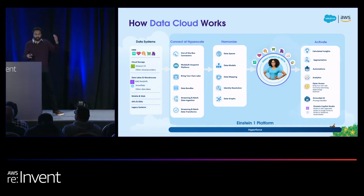system. Once you have brought all of the data, whether you bring it in batch fashion, streaming fashion, or bring your own lake fashion where you connect to the data, you can then transform, prep, and cleanse the data with the transformation tools built into Data Cloud.